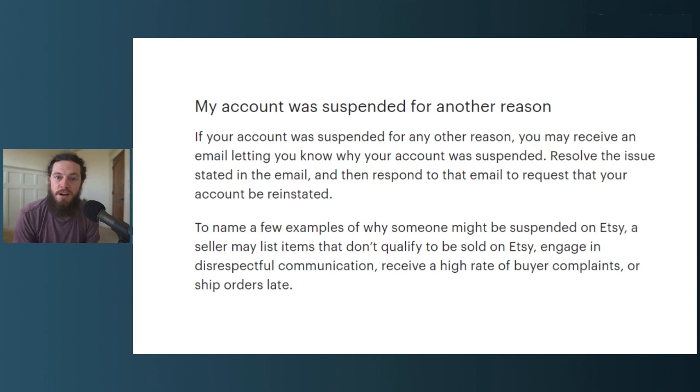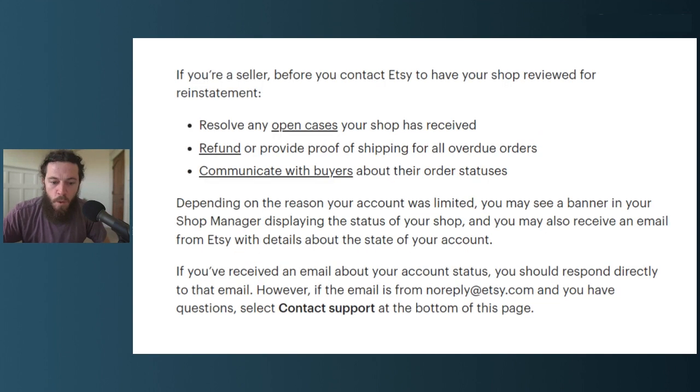suspension. I will now talk about accounts that are suspended for another reason. Accounts are temporarily suspended for a variety of different reasons, like listing items that don't qualify to be sold on Etsy, disrespectful communication, buyer complaints, late orders, etc. And you want to make sure you do these things here before contacting Etsy if needed, like resolving any open cases, overdue orders, etc. And you may receive an email from Etsy letting you know why your account was suspended and how to resolve that issue and get it back.